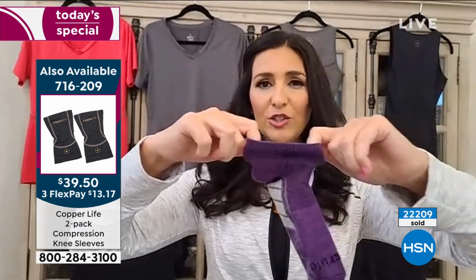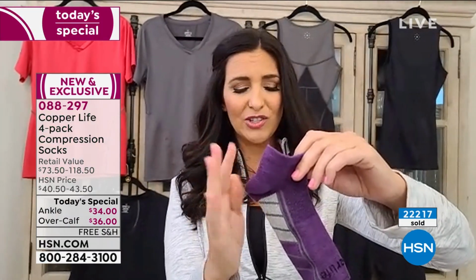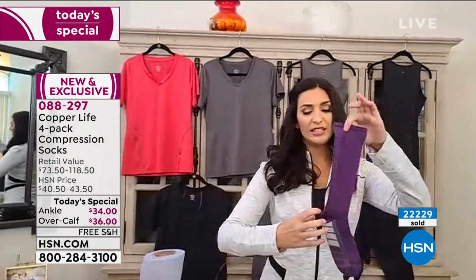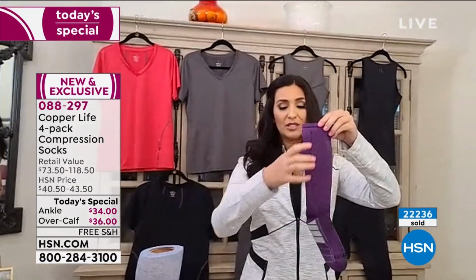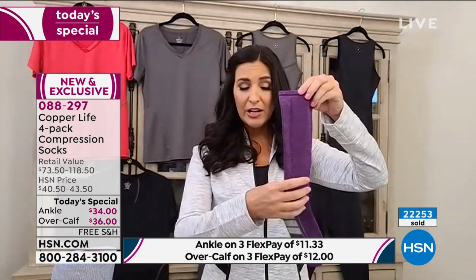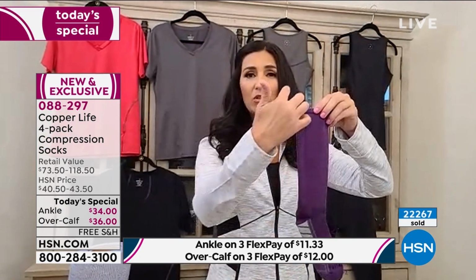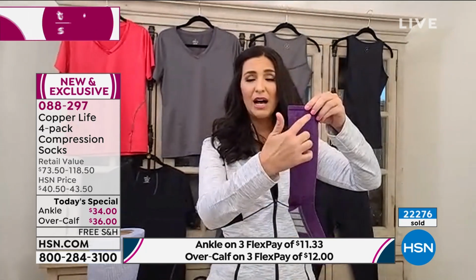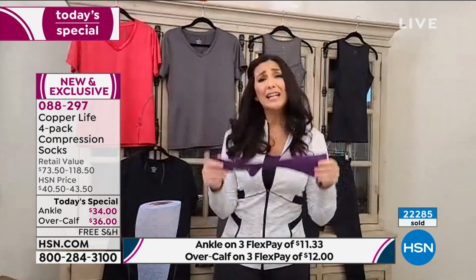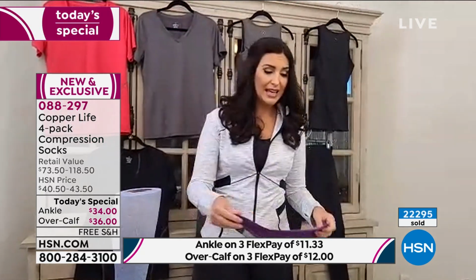Notice how this is nice and stretchy. It is going to stay in place though, so it's not going to slide down to the back of the shoes and cause any problems there. But when we go to the over the calf, this is where you start to see more of that graduated compression go through the sock. So you have all the same benefits of compression through the foot. Then at the ankle, it's a little bit tighter and it starts to graduate looser as we head towards the knee. This is what helps with that localized temporary improvement in the circulation in your body. The only reason we say it's temporary is because you have to be wearing the socks. But getting our blood flowing is one of the most important things that you can do to make yourself feel better day in and day out.